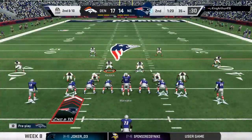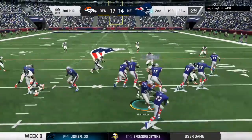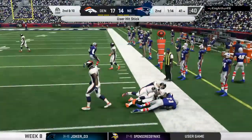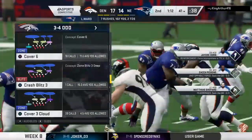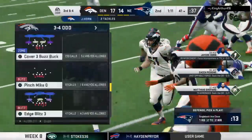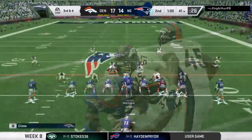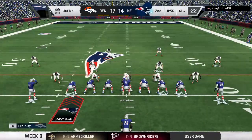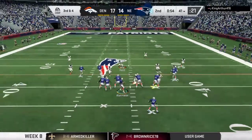Here's 2nd and 10 now from the 35. Now a give right side. It's Ward. They get 6 here after the incompletion, and it'll leave them with a 3rd and 4. This guy's well on his way now to a big game on the ground. It's another good run there. Puts him over the century mark in yardage, and we're still in the second quarter.